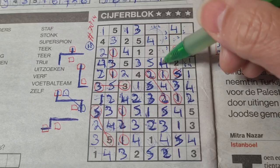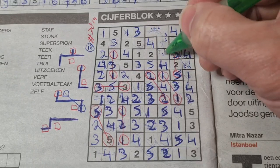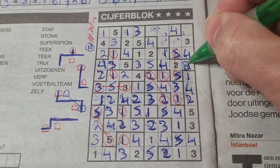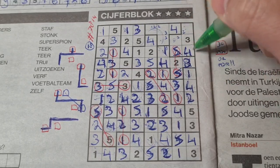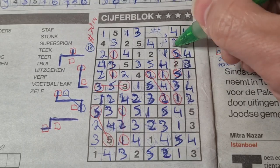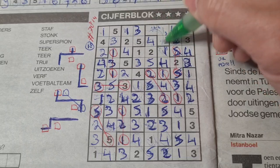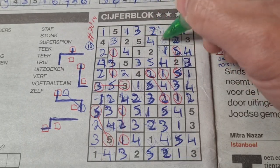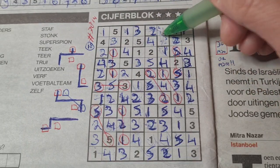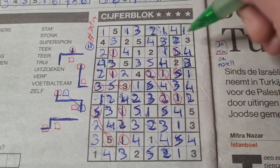2 numbers left in this area for numbers 1 and the 3. We have a 1 there, no 1 there. 1 should be here, and the 3 goes there. 2 numbers left for numbers 2 and a 1. We have a 1 now, no 1 there. 1 should be here, and the 2 goes there. These 2 boxes can be 2, so 1 box left for the 2 in this quadra box should be there. The final 2 numbers in this area, for numbers 3 and a 1, we have a 1 there, no 1 there. 1 should be here, and the 3 goes there.